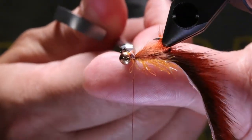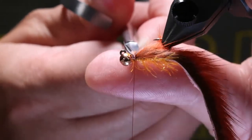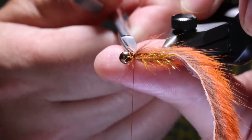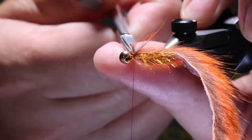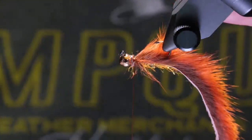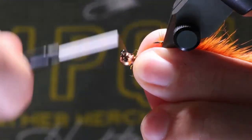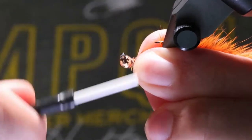And for those of you who've seen these videos, I have yet to replace these Renovet scissors. It's the same pair. Chris probably remembers when I got these. Was it two years ago? Something like that. Make sure that's not going anywhere.